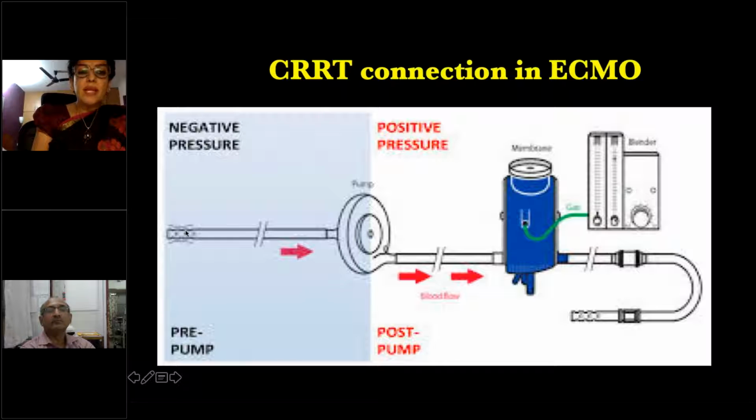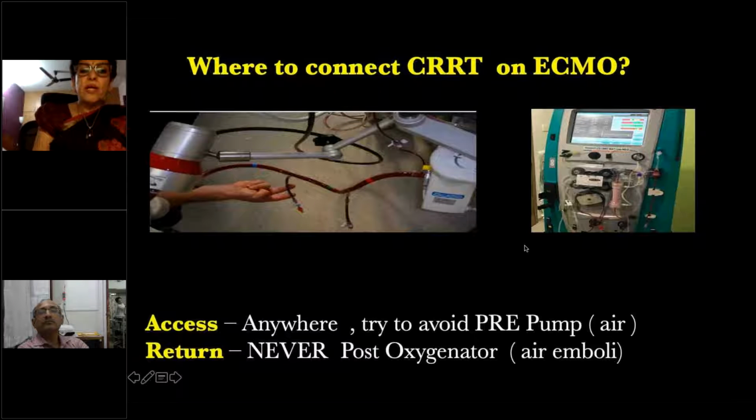The ECMO circuit before the pump has negative pressure. The ECMO circuit after the pump has positive pressure. So where do you connect your CRRT inlet and outlet? The complications and the technical considerations will all depend on these pressures, the negative as well as the positive. So where to connect and where not to connect. Remember, access can be anywhere.